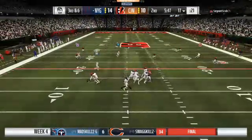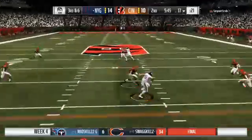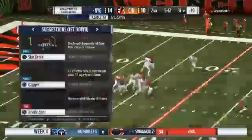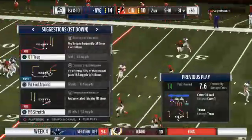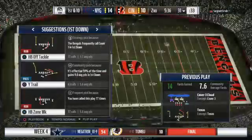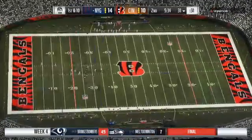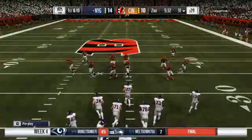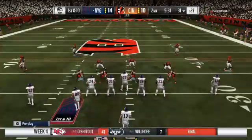Throwing on 3rd down, Lauletta. And he comes back with one, complete. And he's got it past the 30 before he's hit and dropped. His first catch, good for 14 there and a 1st down. Line of scrimmage, the 31 now on 1st and 10.